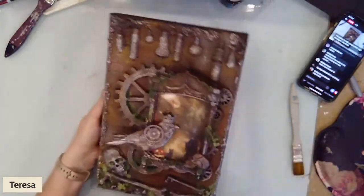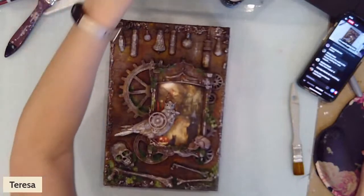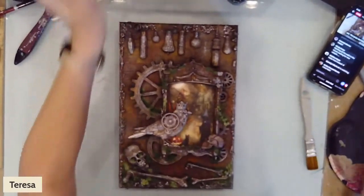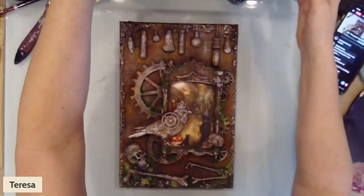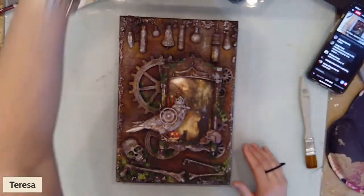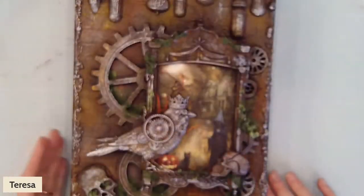You guys see this okay? I think my camera is a little bit wonky. Hold on one second. Let me fix that. And let's see if I can come up just a little bit. Okay, so let me see if I can zoom in.